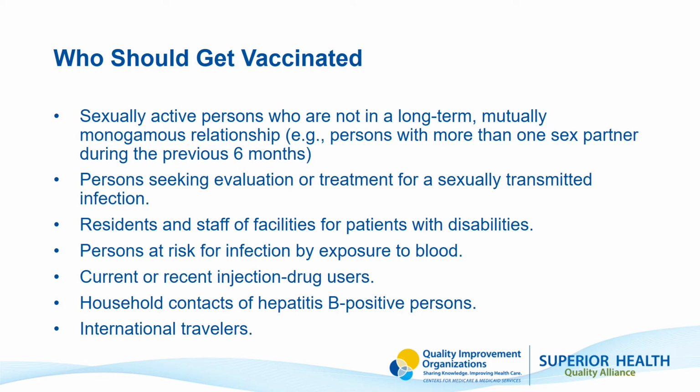It is important to know when and who should get the hepatitis B vaccination. Here are some of the situations that indicate you should get the hepatitis B vaccination. Healthcare and public safety personnel with reasonably anticipated risk for exposure to blood or blood-contaminated fluids, residents and staff of facilities for patients with disabilities, sex partners of hepatitis B positive persons, sexually active persons who are not in a long-term mutually monogamous relationship, for example, persons with more than one sex partner during the previous 6 months. Persons seeking evaluation or treatment for a sexually transmitted infection. Persons at risk for infection by being exposed in any way to blood. Current or recent injection drug users. Household contacts of people who have hepatitis. International travelers.